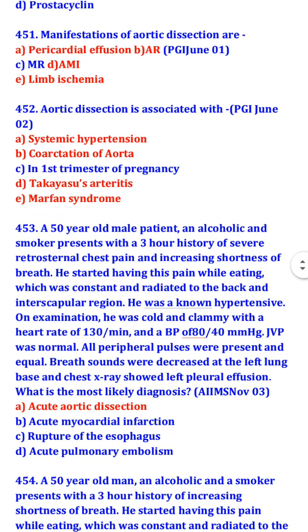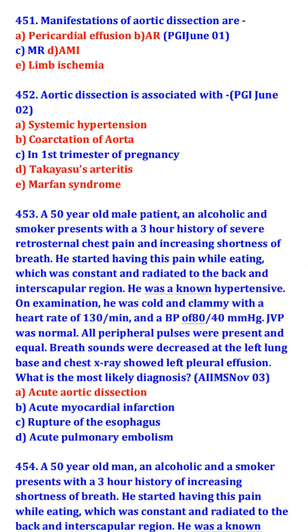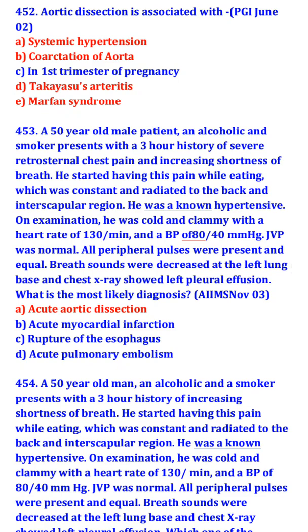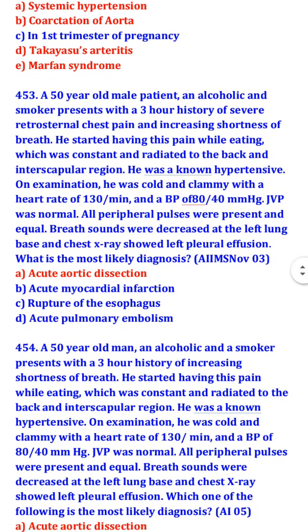A 50-year-old male patient, an alcoholic and smoker, presents with a 3-hour history of severe retrosternal chest pain and increasing shortness of breath. He started having this pain while eating, which was constant and radiated to the back and interscapular region. He was a known hypertensive. On examination, he was cold and clammy, with a heart rate of 130 per minute and a blood pressure of 80 by 40 mm of mercury.